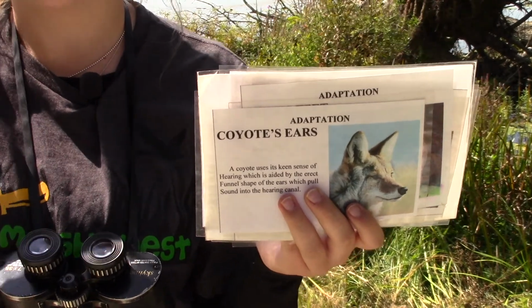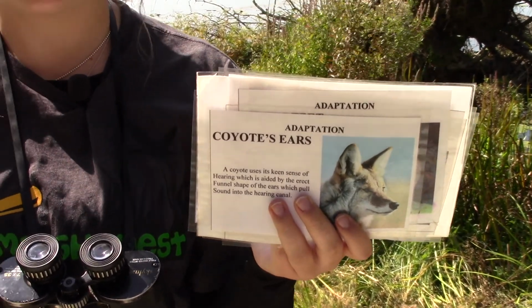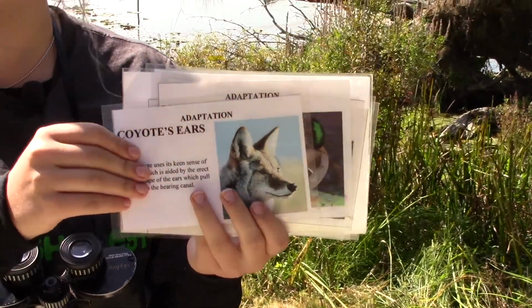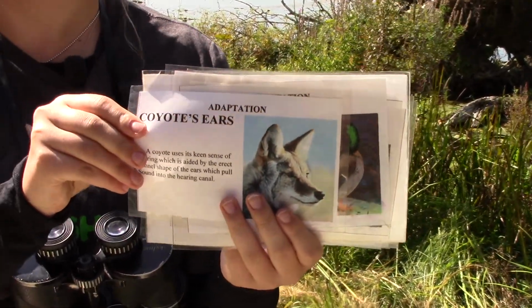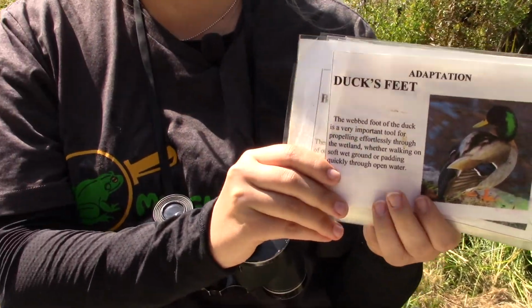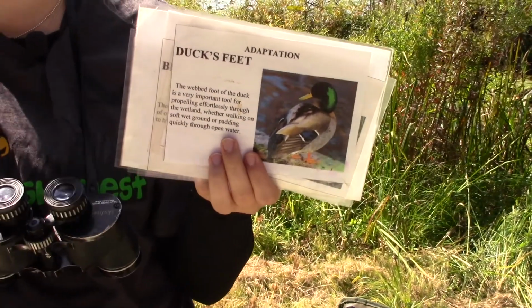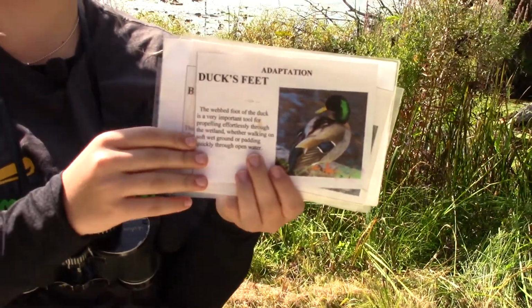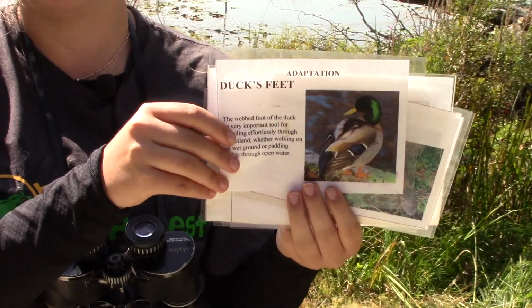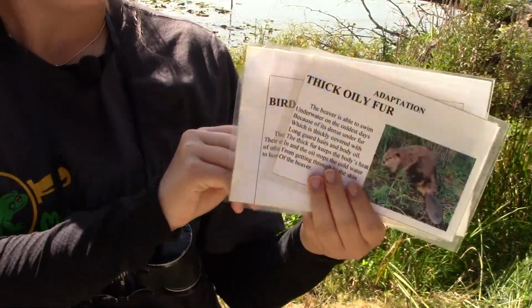Coyotes' ears stick straight up and they're in kind of a cone funnel shape, and this pulls the sound into the ear canal, so they're able to hear really quiet sounds from far distances much better than we could. Ducks' feet, their flippers, actually help to propel them through the water, as well as stand well on the moist ground.